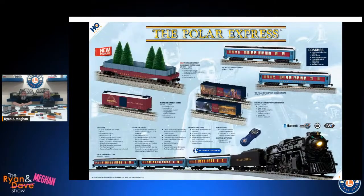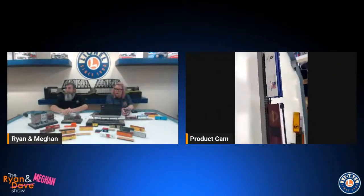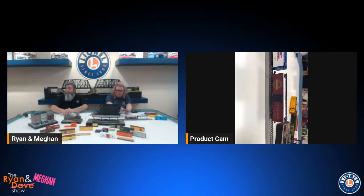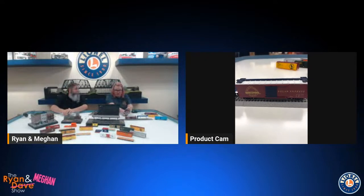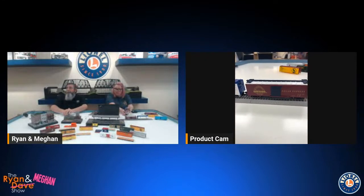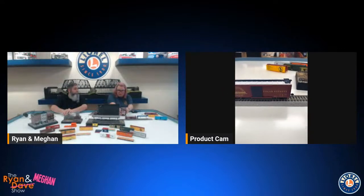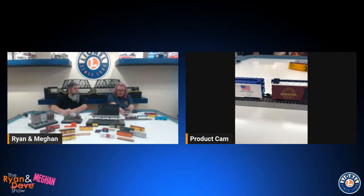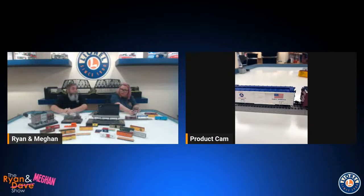As we look at the Polar Express page here, one of my favorite items that's returning in this catalog is the Polar Express Reefer. I do have a sample of it here in front of us to show you. The Deco on it is super crisp. It's rolling really nicely on the rails. It came out really, really good. There we go. Lots of good detail on the car. Got that Polar Express color scheme that everyone knows and loves. And again, just a lot of product that we've been reviewing, making sure all the Deco is correct for you so that we can start delivering these items to you.